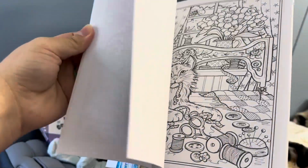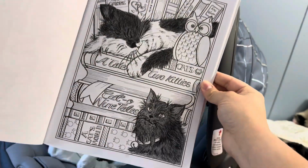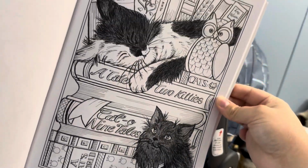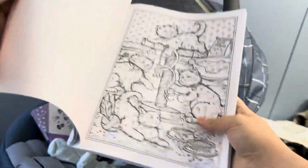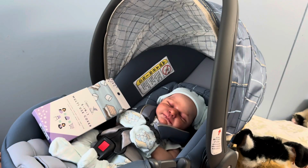I mean, seriously, how cute are these? I'm working on this one right now. I don't have my colored pencils yet. I'm still waiting on those in the mail. But I had some black colored pencils, so I started with that. I just couldn't help it. I had to get started on something. It's really cute. And then I got this one.